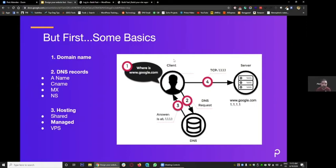And that is done through DNS records, right? So DNS records, in short, you can connect it through A name records, CNAME records, and name server records. Again, these are very simple items. Adding an A name record for your domain will connect it to a hosting, right? That's all you need to understand if you're looking at the basics.